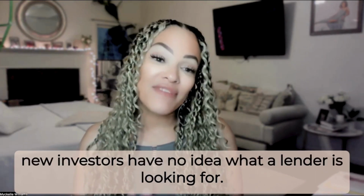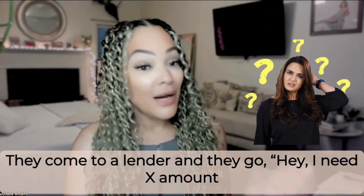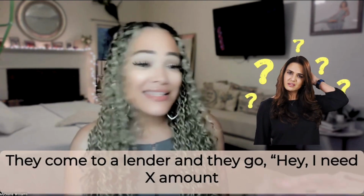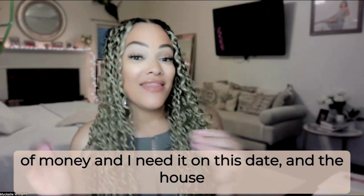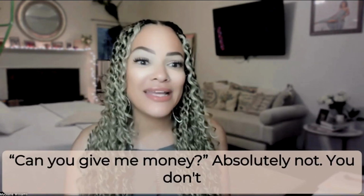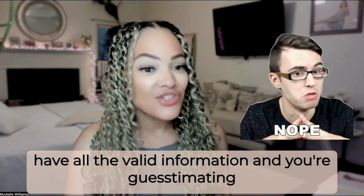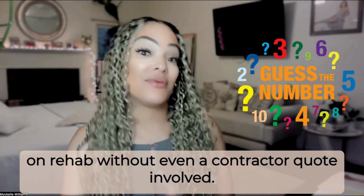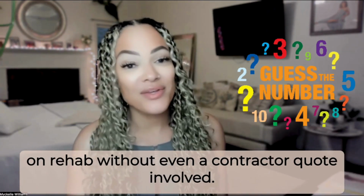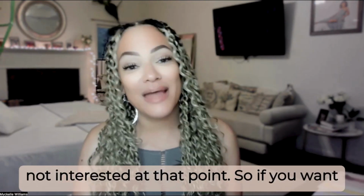Too many new investors have no idea what a lender is looking for. They come to a lender and they go, hey, I need X amount of money, and I need it on this date, and the house costs this much, and I estimate the rehab to be this much. Can you give me money? Absolutely not. You don't have all the valid information, and you're guesstimating on rehab without even a contract or quote involved. It just shows how green you are, and they're really not interested at that point.